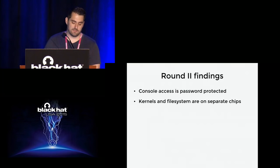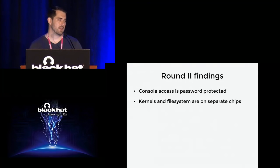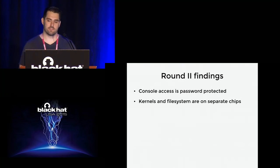So round two findings. The console is password protected. The kernels we discovered when we were doing this are on that separate file system. As part of the boot process, once we had access to everything, we noticed it was running U-Boot. So hit a key, interrupt the boot process, we've got U-Boot, a bunch of commands, and there's a memory dump command. So we're like, cool, so other systems, you can actually use that command to dump the file system. You get the whole thing out, and it's not quite a direct thing.